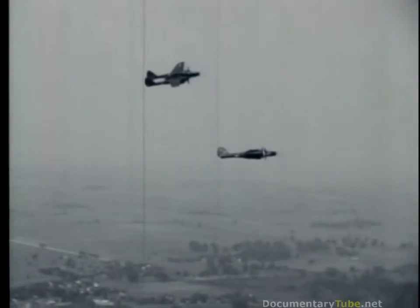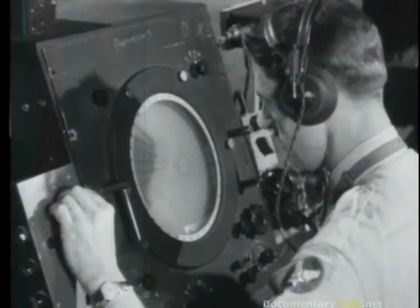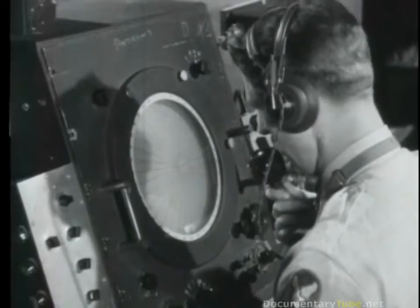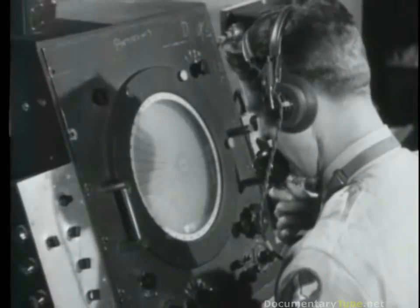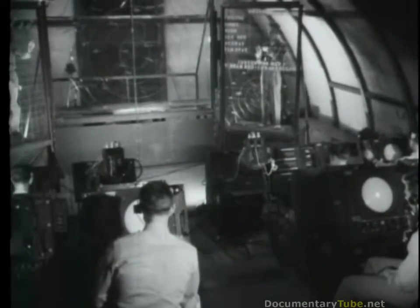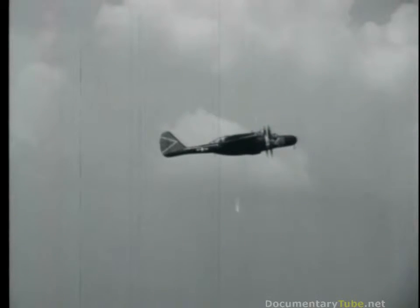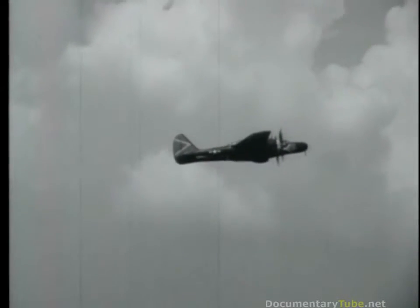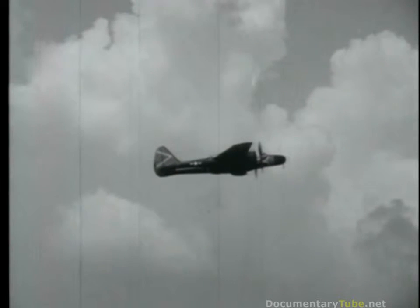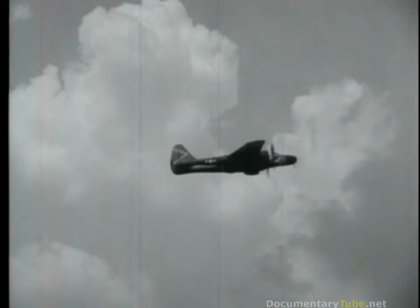333, you're now clear to start your climb to 10,000 feet on vector 335, over. 551, you're now clear to start your climb to 6,000 feet on vector 345, over. Roger, this is 335, climbing to 6,000 feet, vector 345, over. 356, you should be approaching the thunderstorm now. You're assigned altitude, over. Roger, this is 356, thunderstorm dead ahead, approximately 30 seconds before entry, over. Roger.